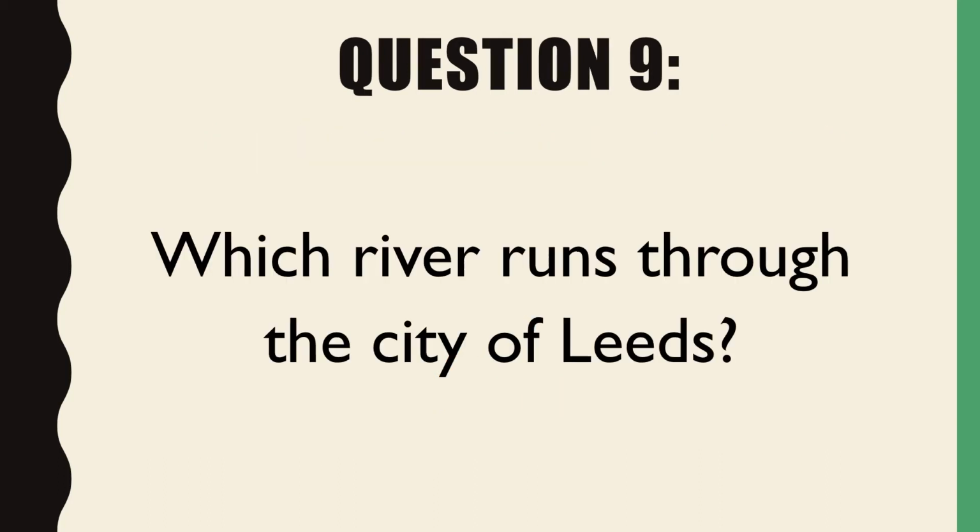Question nine, a local question now. Which river runs through the city of Leeds? You will have all passed it. You'll have seen it many, many times. But what do they call that river that runs right through the city of Leeds?